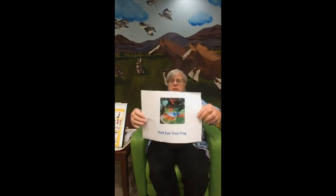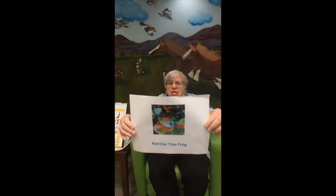Down in the jungle with a beat in your feet, think of an animal we'd like to meet. So we're going to start off with a red-eyed tree frog. Look at those orange feet. So take your orange feet, and we're going to hop.